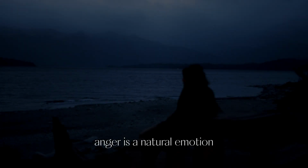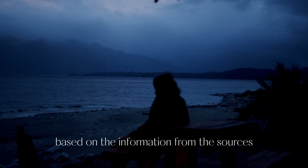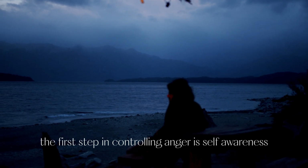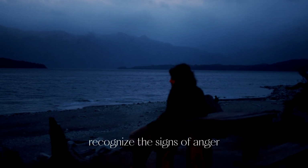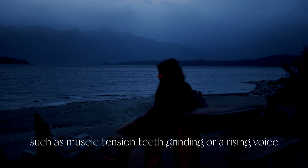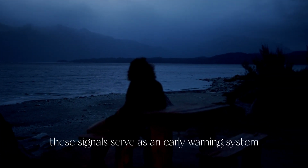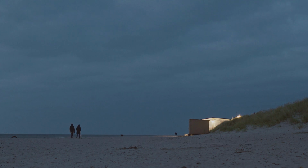Anger is a natural emotion, but managing it effectively is crucial to maintaining healthy relationships and well-being. Here is a step-by-step guide based on the information from the sources. 1. Recognize anger. The first step in controlling anger is self-awareness. Recognize the signs of anger, such as muscle tension, teeth grinding, or a rising voice. These signals serve as an early warning system to alert you that you are about to lose control.